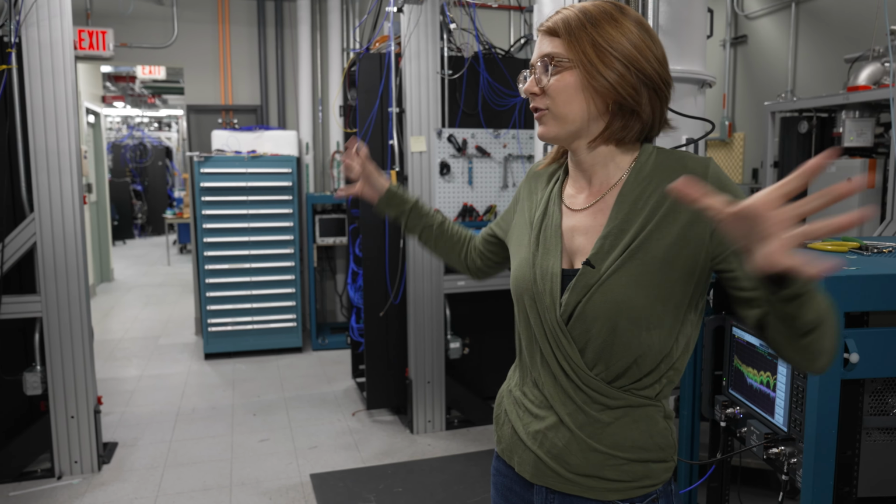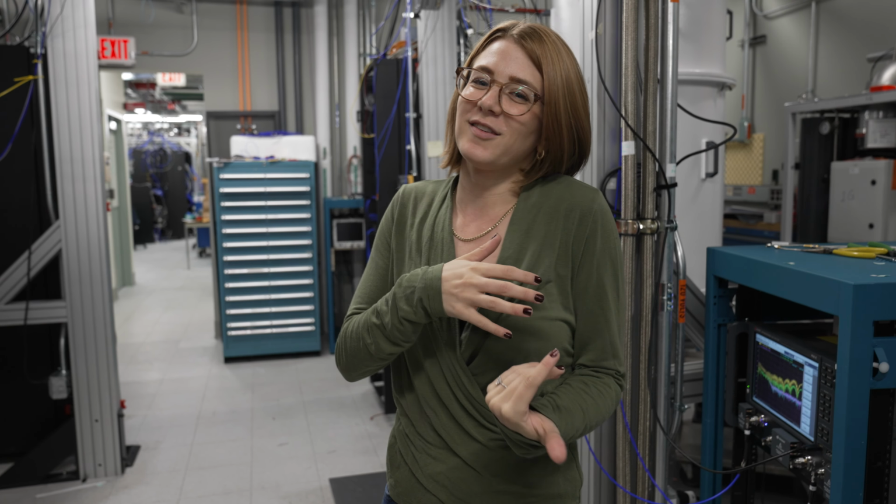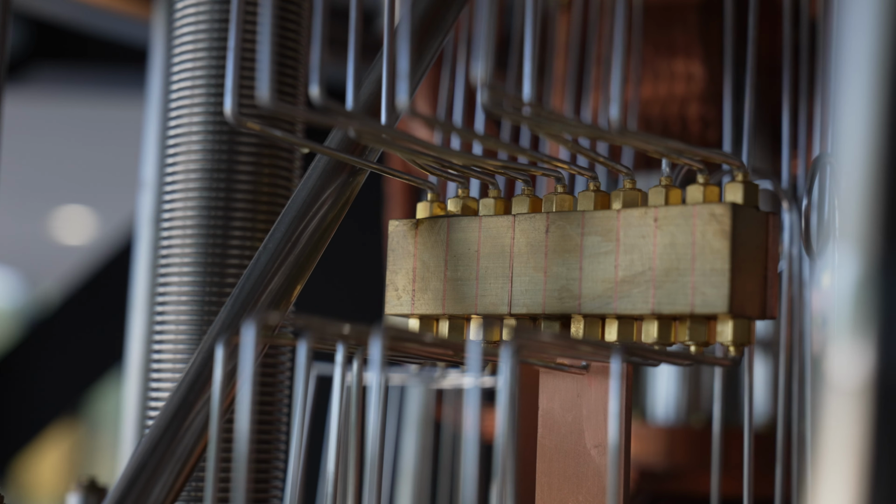So come with us. We're going to go upstairs now because, like I said, all of these dilution refrigerators are turned on and they're all working, which means you can't really see anything interesting inside of them. But we have our model upstairs, which is turned off, and I'm going to explain what you can actually see inside the dilution refrigerator in just a minute.